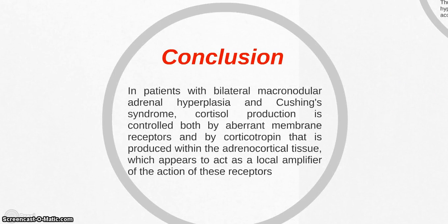And the conclusion: in patients with bilateral macronodular adrenal hyperplasia and Cushing's syndrome, cortisol production is controlled both by aberrant membrane receptors and by corticotropin that is produced within the adrenocortical tissue, which appears to act as a local amplifier of the action of the receptors.